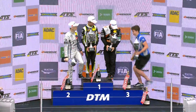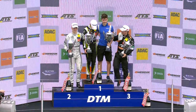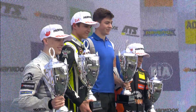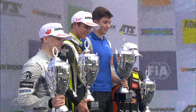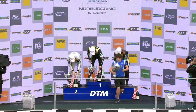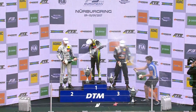So they'll all pose together for the photographs, and then expect the Henkeltrocken to be sprayed. A mock on the podium kind of doesn't really matter because the drivers will be fairly wet in any event. It's not going to matter too much. Right, photos done. Let's get on with the celebrations then. Mawson will be the quickest. Told you. There you go.